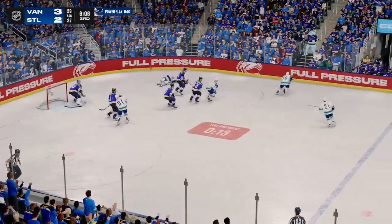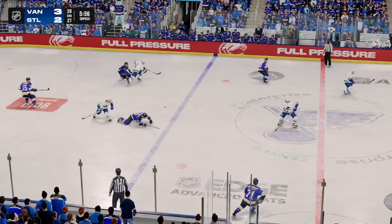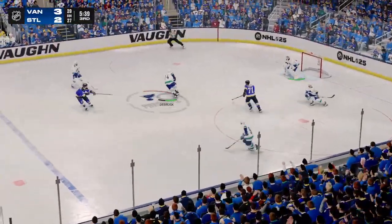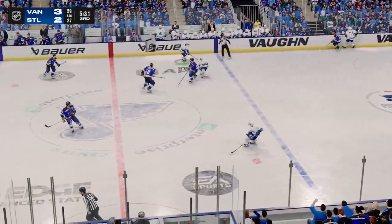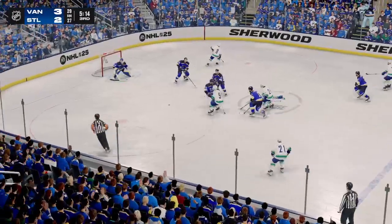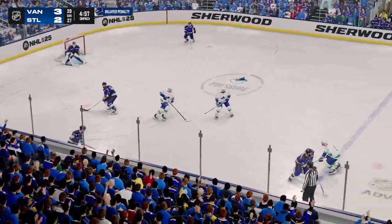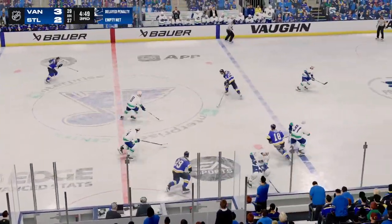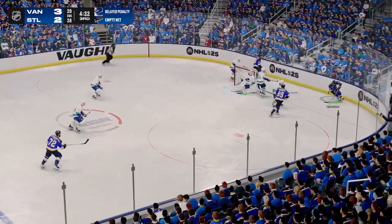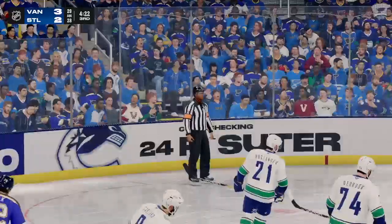Here we go. To DeBrusque. Slides the puck across to Suter. Taken by Sprong. St. Louis has possession of it now. And someone's going off here as the ref's hand goes high in the air. And the puck stopper tags his man to get the extra attacker on the ice. Whistle blows, stopping the play.